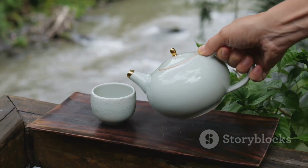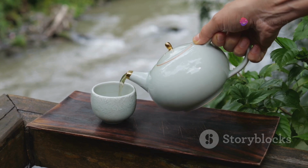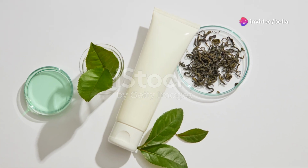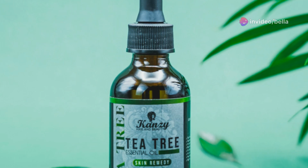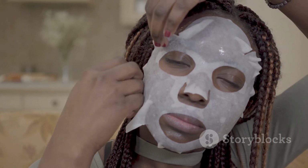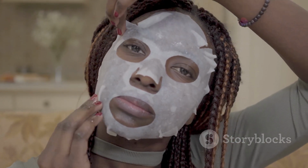Chapter 4. Your cup of tea isn't just good for sipping, it's amazing for your skin too. Green tea extract is packed with antioxidants that help combat signs of aging, reduce puffiness, and even help calm acne. You can use it as a toner or in face masks to tighten and refresh your skin.